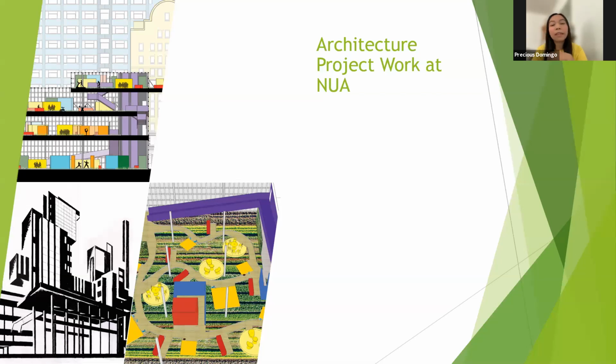So one of the things is this might not be the case now within NUA, because every year or once every 2 years they do change the brief for the projects. I believe this year the site location was in Great Yarmouth, which is just a few miles away from Norwich.